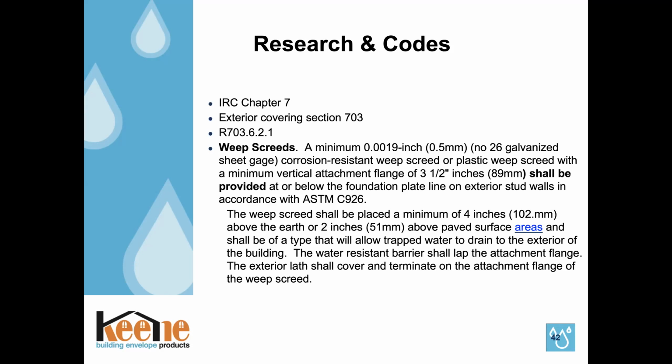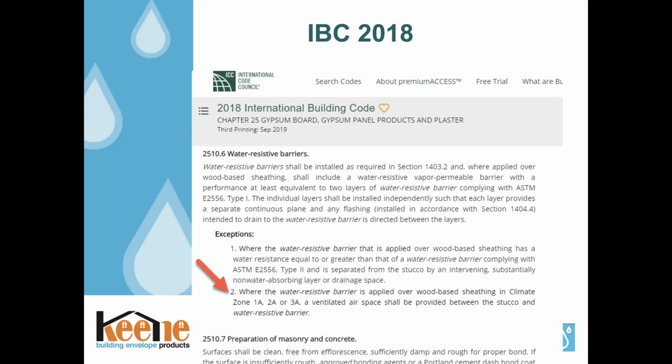Often we see this done incorrectly, and it's almost always because of cosmetic reasons. Yeah, it's very rarely we see that done right. We went through these ASTM standards in that webinar, and I'm telling you, you just hardly ever see it done correctly. Yeah.